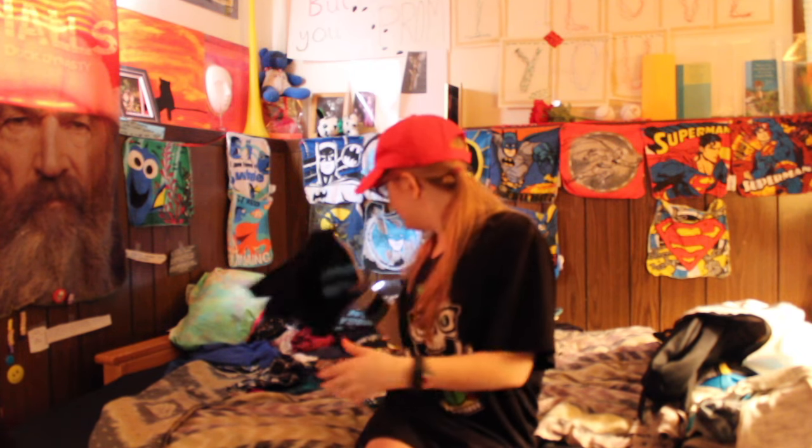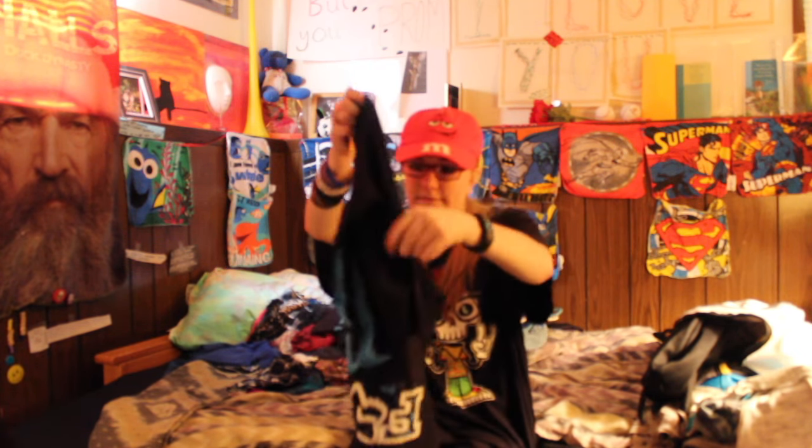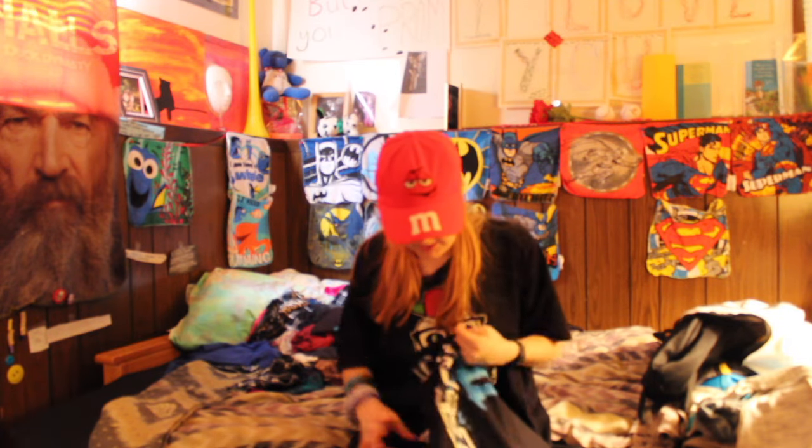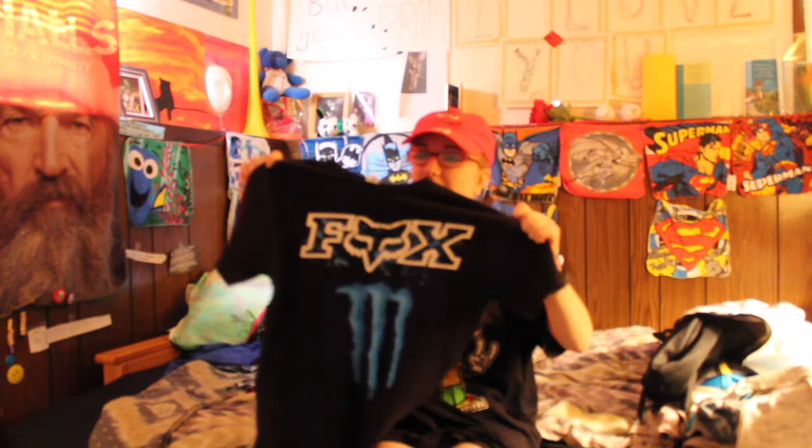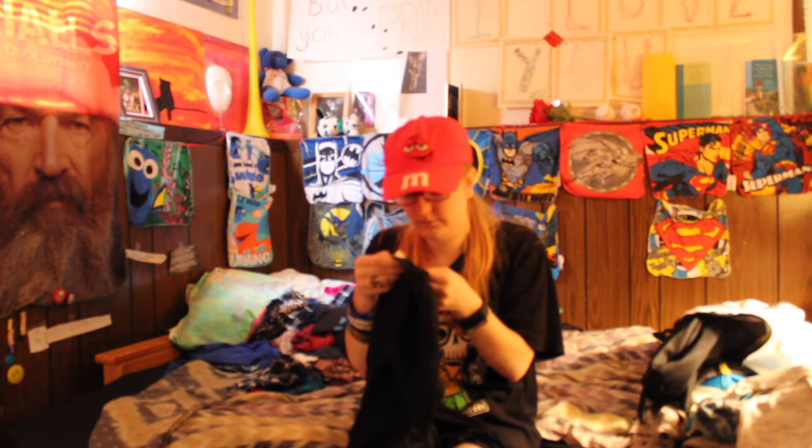Oh. My M&M hat. And then, I have this fancy shirt I got because Monster is awesome, and I'm gonna be growing out of it soon because it's a small and I still fit in them.